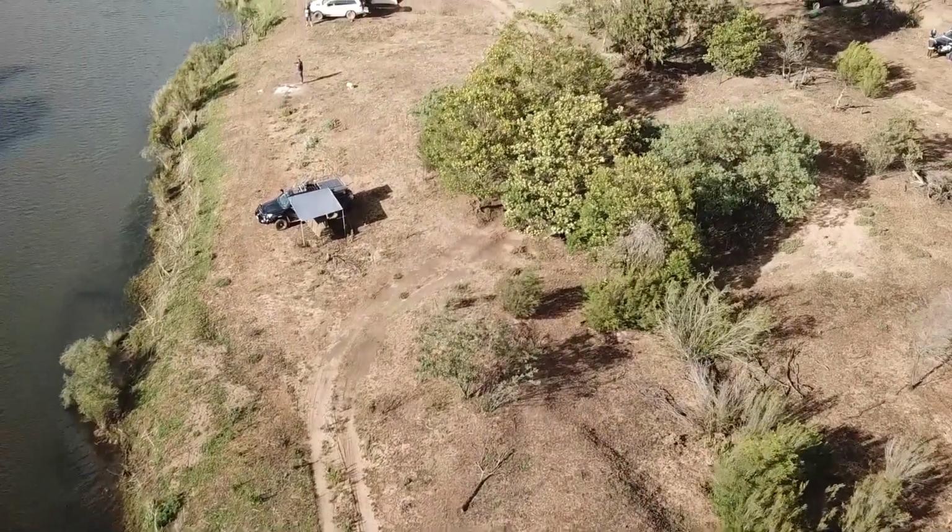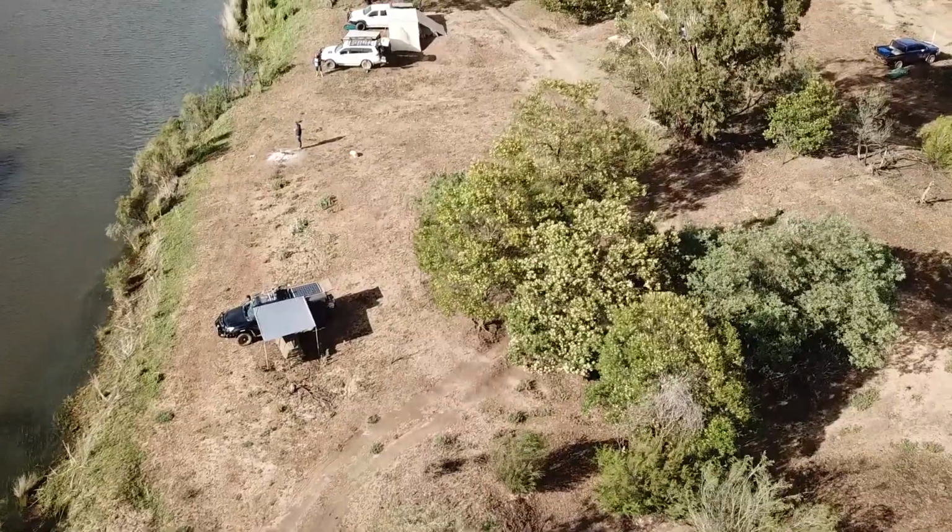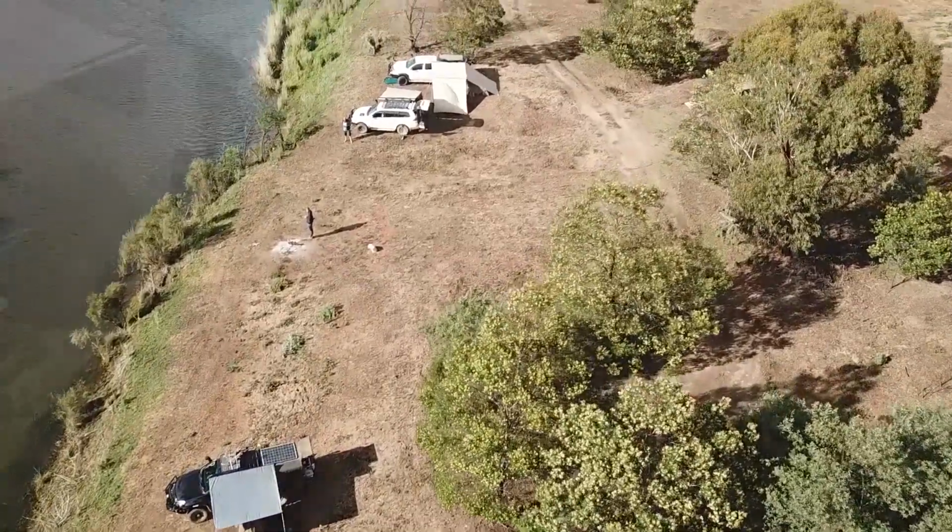Welcome to our Victorian High Country adventure. We've got a week in the High Country. This is our first camp on the banks of the Snowy River.